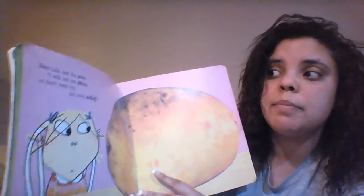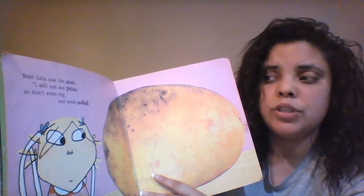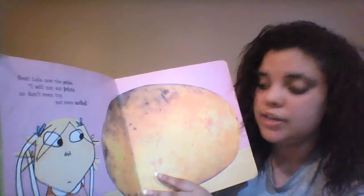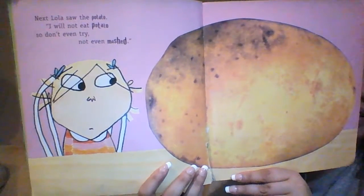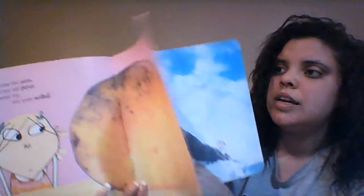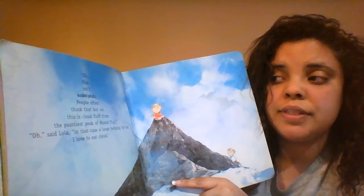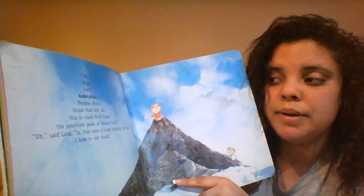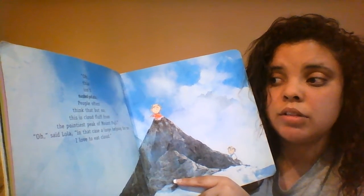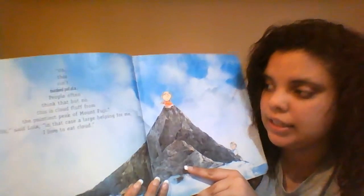Next, Lola saw the potato. I will not even eat potato, so don't even try. Not even mashed. Oh, this isn't mashed potato. People often think that, but no, this is cloud fluff from the pointiest peak of Mount Fuji. Oh, said Lola. In that case, a large helping for me. I love to eat cloud.